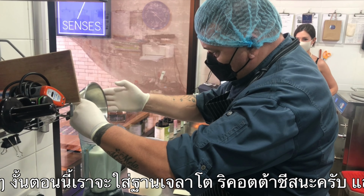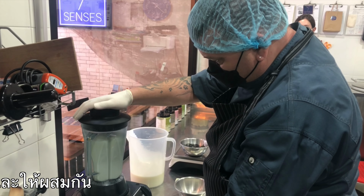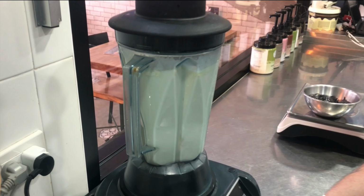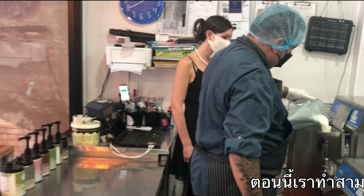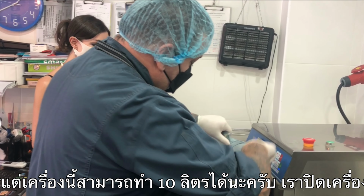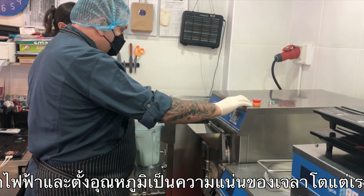our ricotta cheese, and sorry for the noise. We mix it into the machine. How many kilos, chef, this one? 3 kilos. So this is a 3 kilo batch. The machine can make 10 kilos of gelato at a time. Now we close it, turn it on.